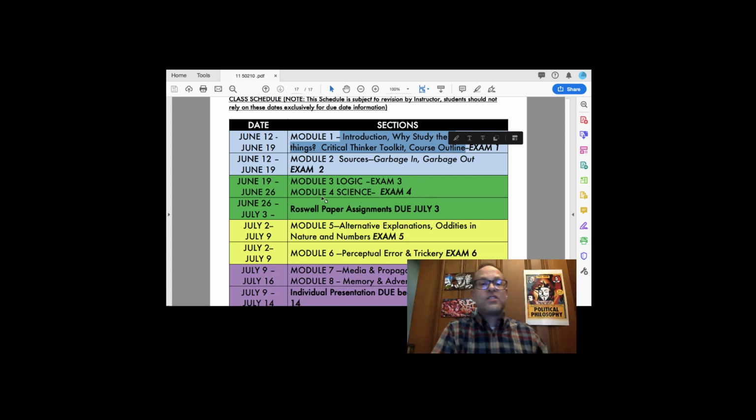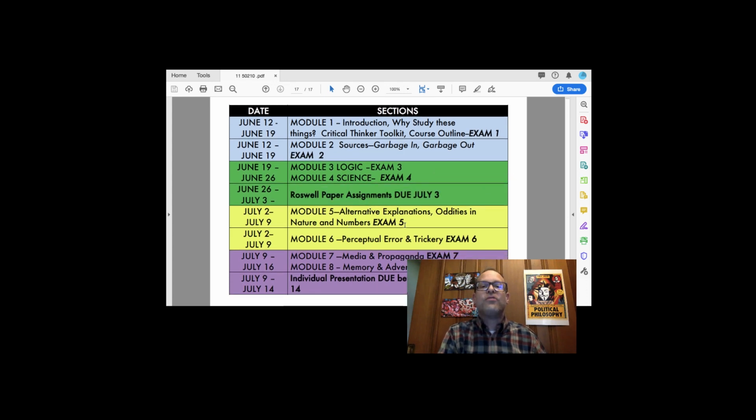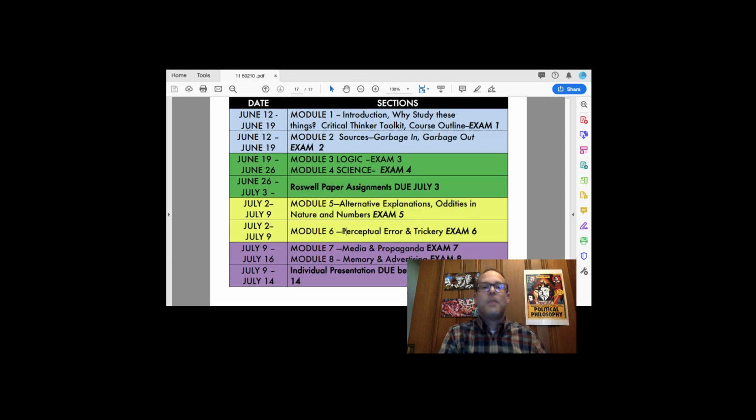Then we'll do logic and science the next week, from June the 19th through the 26th. Then the Roswell paper, which will to some extent rely upon logic and science. Then for module 5, you'll have alternative explanations, oddities in nature and numbers. Module 6, perceptual error and trickery. Module 7, media and propaganda. Module 8, memory and advertising.